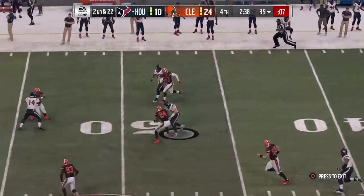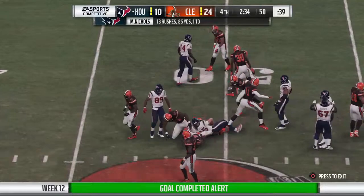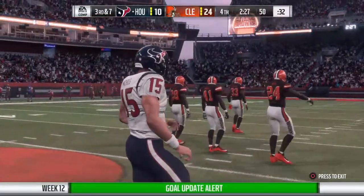And he's got some space here. And he'll get it out to midfield. Looks like, yeah, they'll spot it right at midfield at the 50. That'll be a gain of 15 yards. And they're going to have a third down.